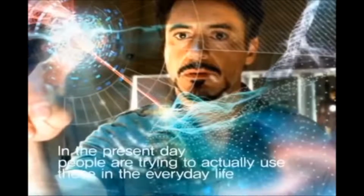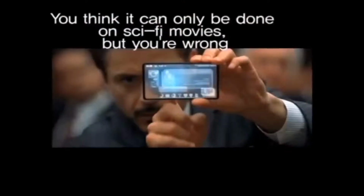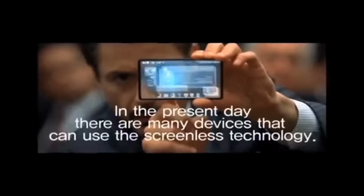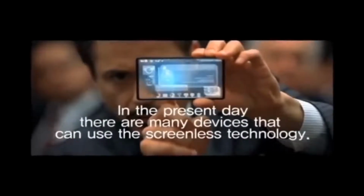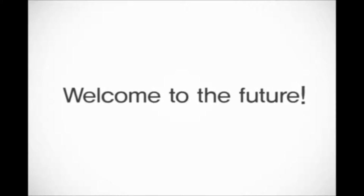In the present day, people are trying to actually use these in everyday life. You'd think it can only be done in sci-fi movies, but you're wrong. In the present day, there are many devices that can use screenless technology. It's a dream come true. Welcome to the future.